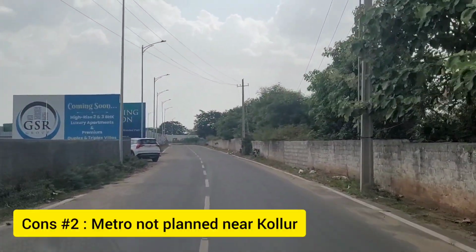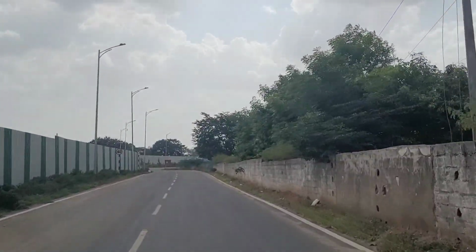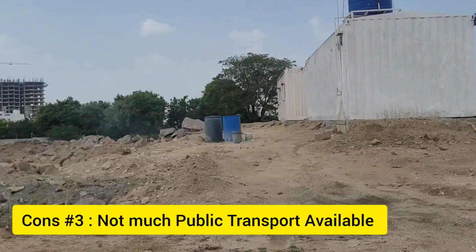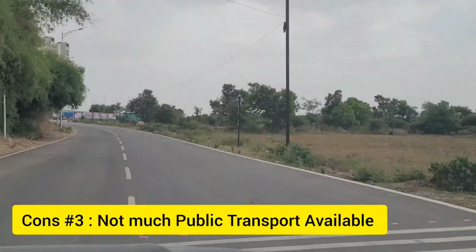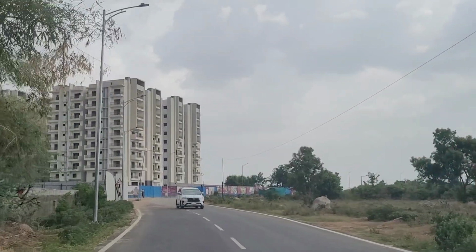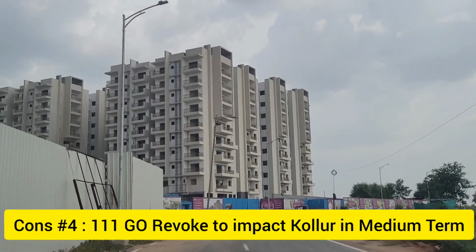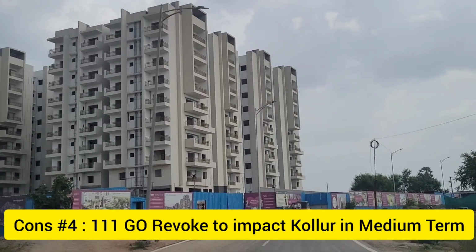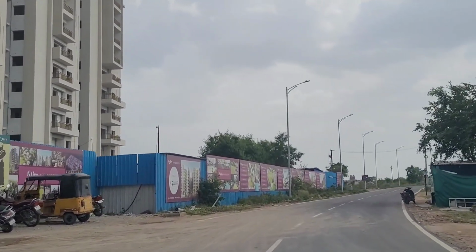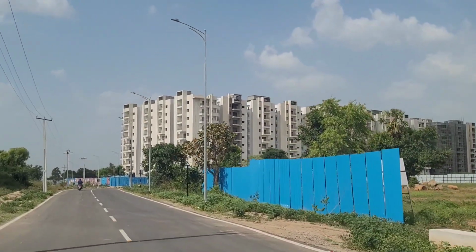Another con is the metro is not accessible here. Metro is not being planned to extend to Kollur. So that's another con. In addition to the metro, there is also poor public transport. If you're planning to go to some places from Kollur, you have to rely primarily on cabs. There is some limited public transport like buses, but pretty much you have to arrange your own transport. That's another con of this place. And finally, the 111 GO is going to impact this place a lot, because there are a lot of good places which are going to open up after 111 GO is revoked, and places like Rajendra Nagar and Bhattinagulapalli are going to get prominence and probably get a lot of development sooner than Kollur.